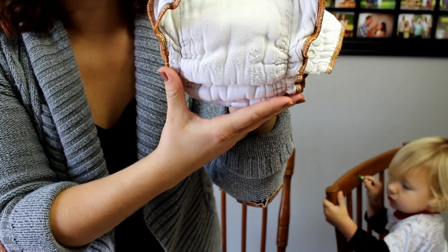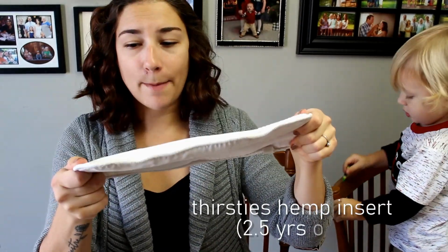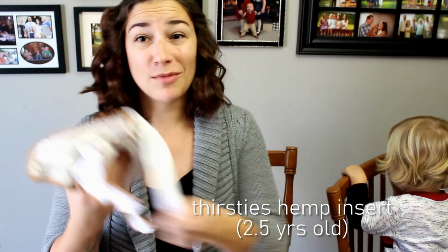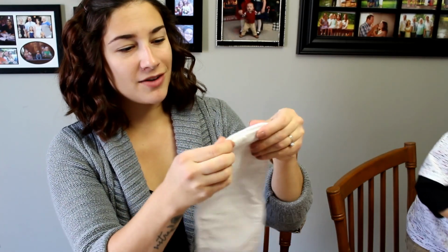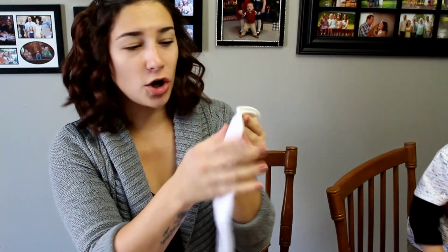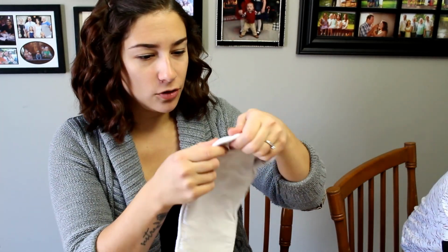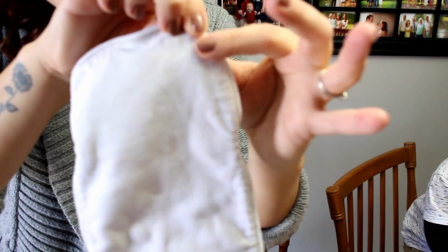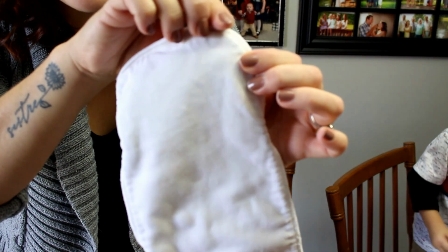show that wear. Now I've been using these Thirsties size large hemp inserts about the same amount of time as I've been using these workhorses. I use them together in a nighttime diaper, and these don't show any of that. You can tell this is a used thing, but maybe starting to get a teeny tiny bit of wear around some of the edges here, but nothing significant, I would say.